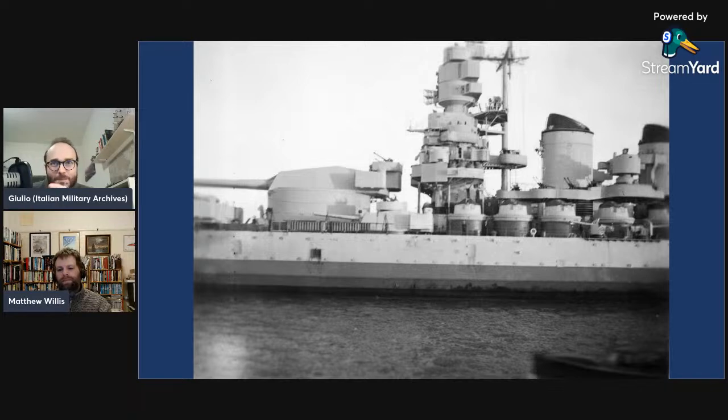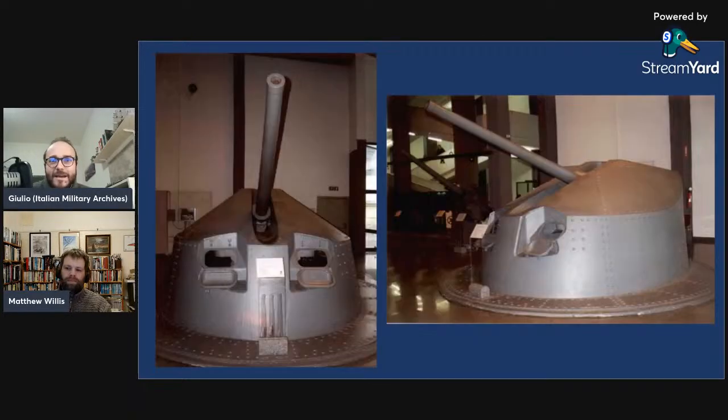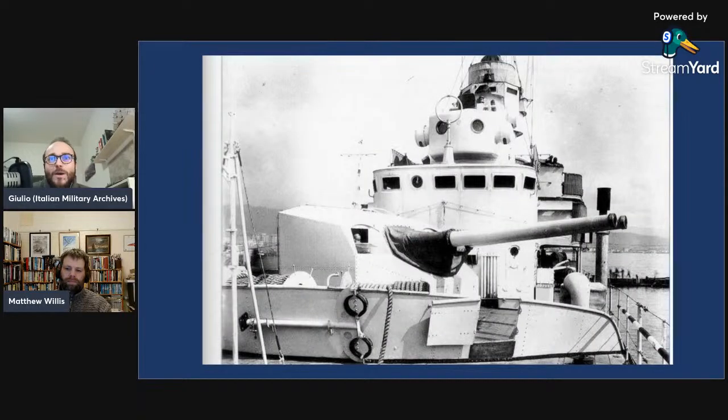And then above the 90 millimeter gun turrets, you see this deck with the twin 37 millimeter Breda machine guns. And here's a detail of the 90 millimeter guns, and then we pass the 120 millimeter gun. This was the main weapon, the main armament of the Italian destroyers.